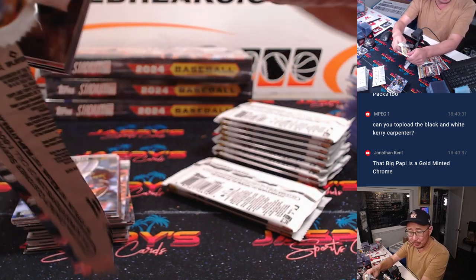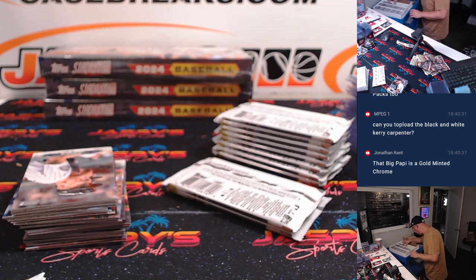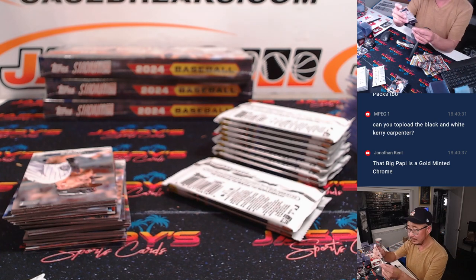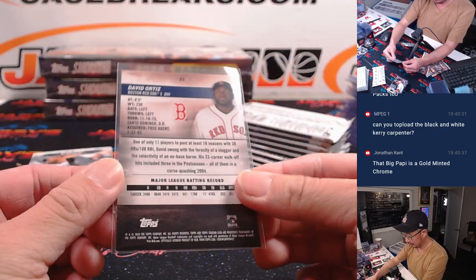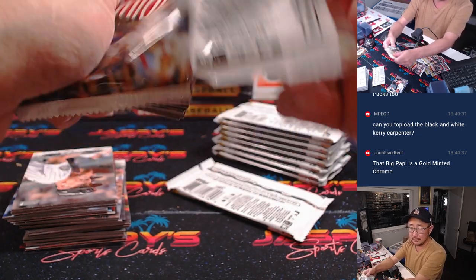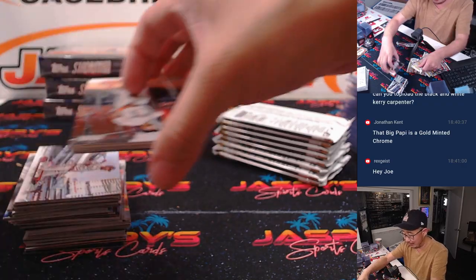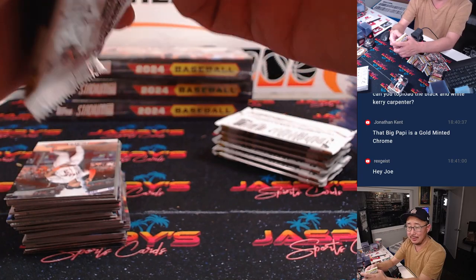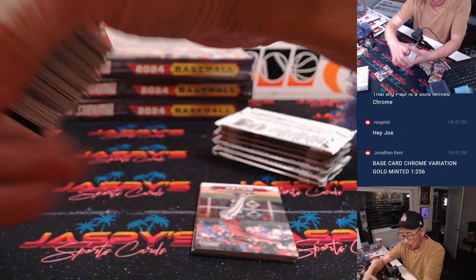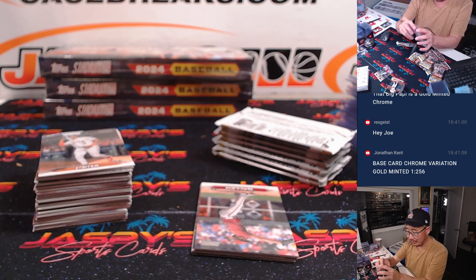Oh, there was a Goldman. Where was that black and white Corey Carpenter? How long ago was that? If you're lagging behind a little bit, we might have been way past that. Wow, that minted gold is 1 out of 256? You're pulling a lot of rare stuff here.